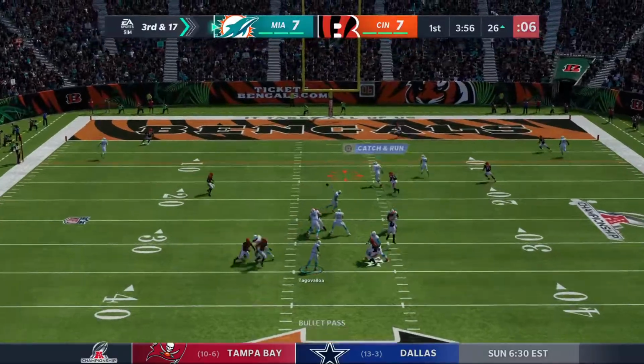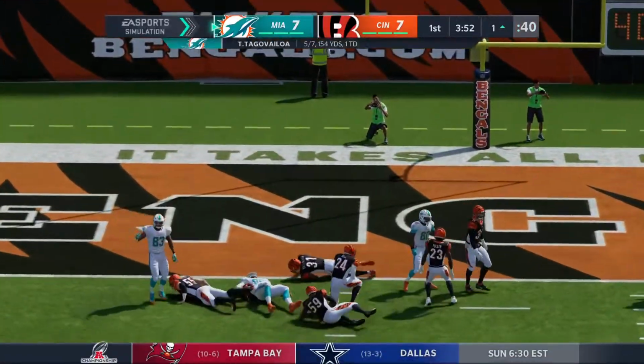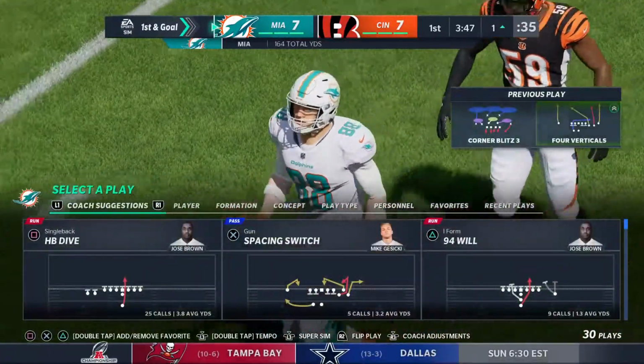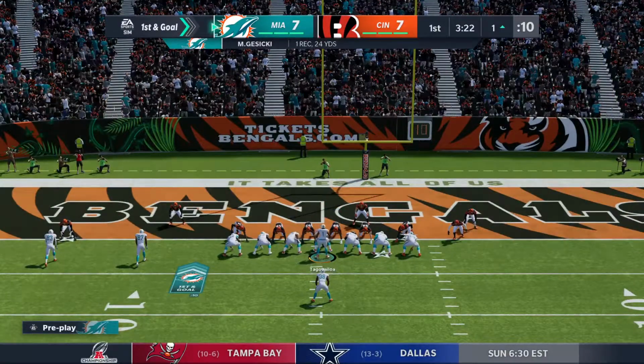3rd and long. It's Tagovailoa. This will be caught inside the 10. And he doesn't quite make it, taking it within an eyelash. Dropped at the 1. They're able to convert on 3rd down, and that sets up a 1st and goal.